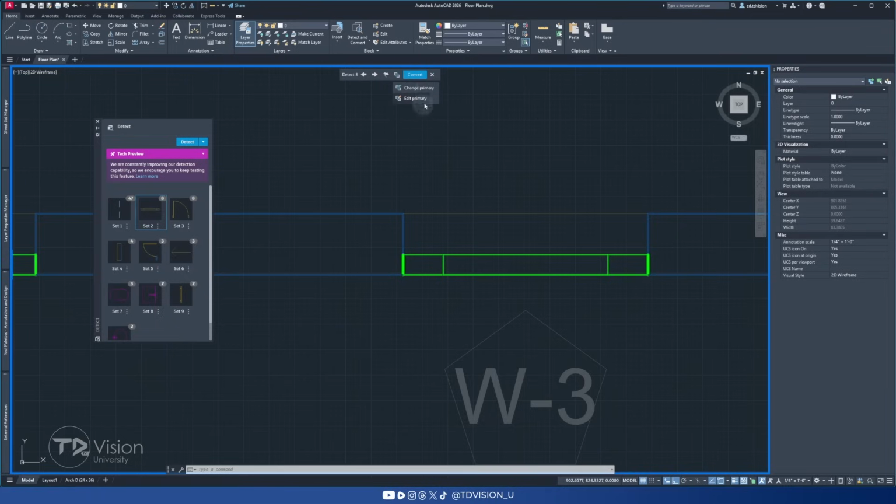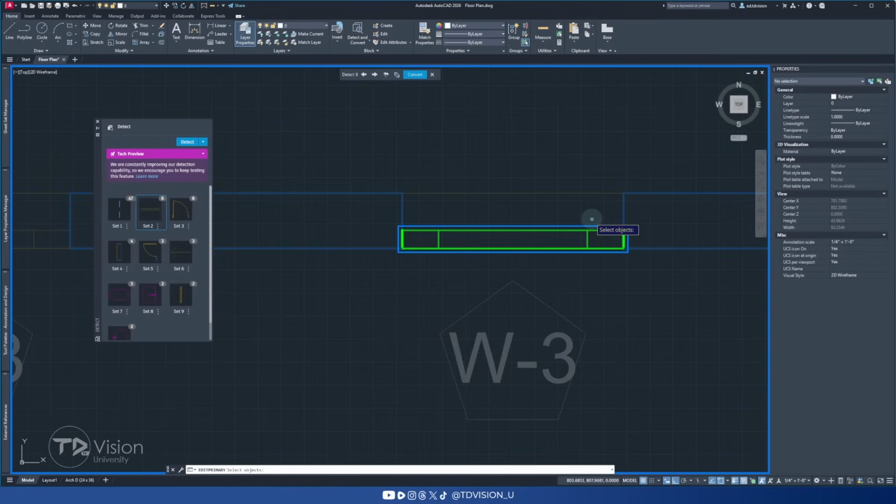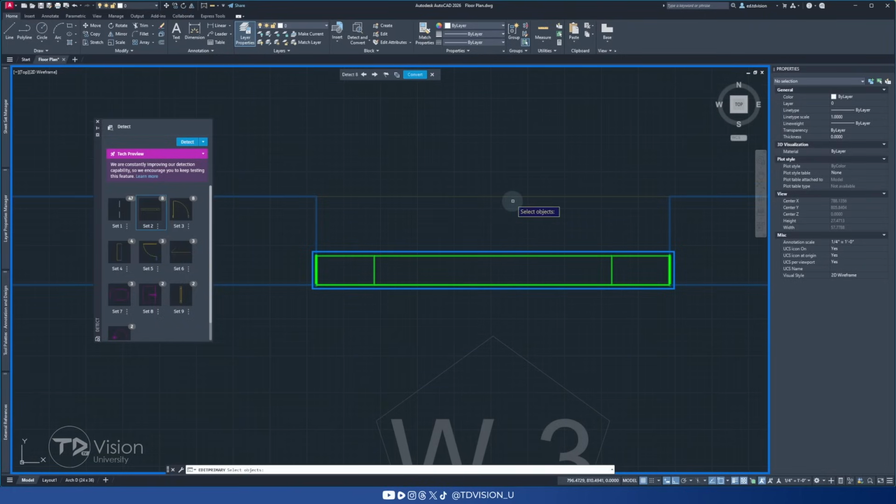And of course, you have 2 options. Let's pick edit primary first. So we're going to click on edit primary. What it's going to do is it's going to take you to the primary window. And then from there, we can add or remove objects. So to add an object, you can just right click anywhere on your screen and you can just select add. And so I'm going to add this line here.